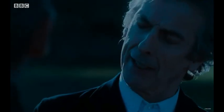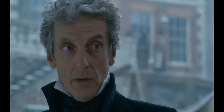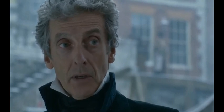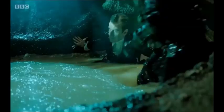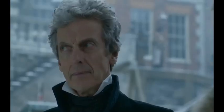12's whole arc is a struggle between pragmatism and his sentiment. Here you can see how much progress he's made. If this was series 8-12, he wouldn't have comforted Bill. If this was series 9-12, he would have tried to save the boy even if it was too late, or just sacrifice Spider to save Clara for the billionth time. Here, there's a happy middle ground.